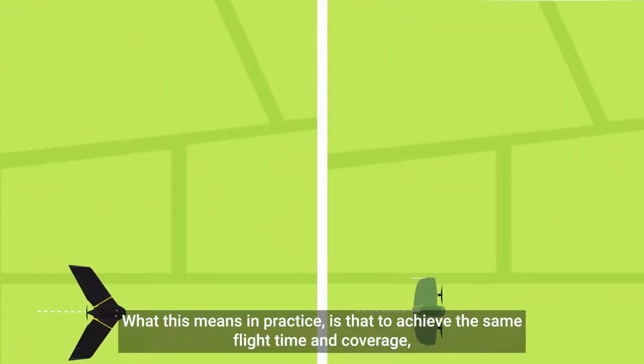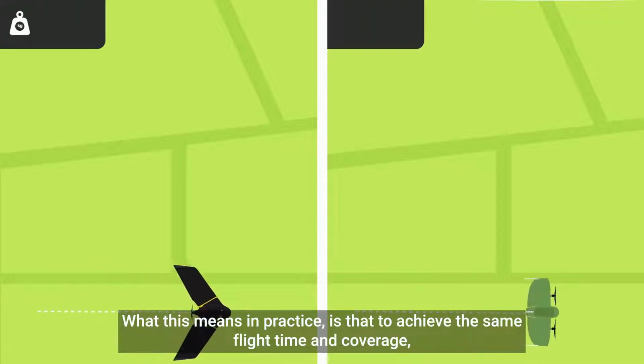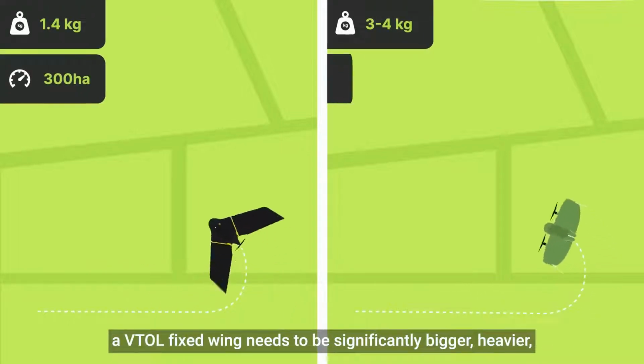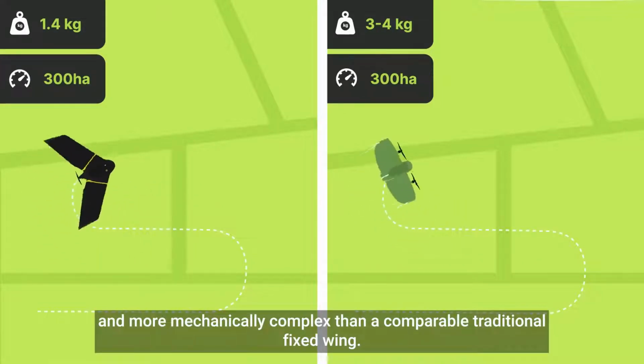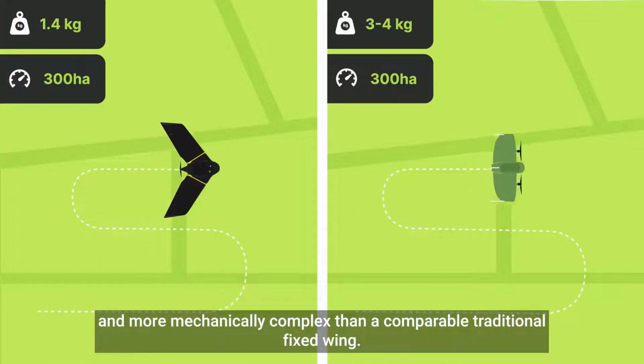What this means in practice is that to achieve the same flight time and coverage, a VTOL fixed wing needs to be significantly bigger, heavier, and more mechanically complex than a comparable traditional fixed wing.